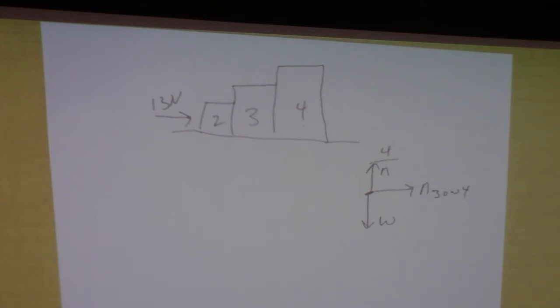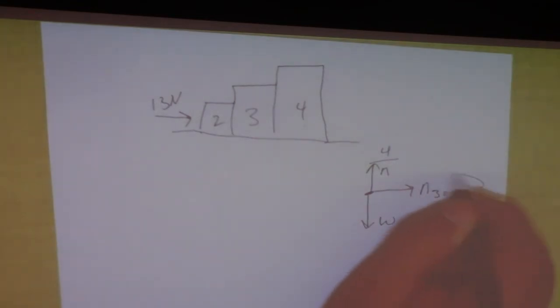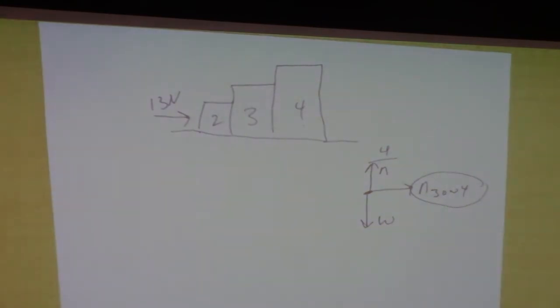But if you just look at 4 on its own, what really is getting 4 to move? It's because it's in contact with 3. That's what gets 4 to actually move. So in this problem, they're asking, how much is this? Now that's the only force actually on block 4. I mean, it's in contact with 3. There's no friction. That's the only force that's on block 4.